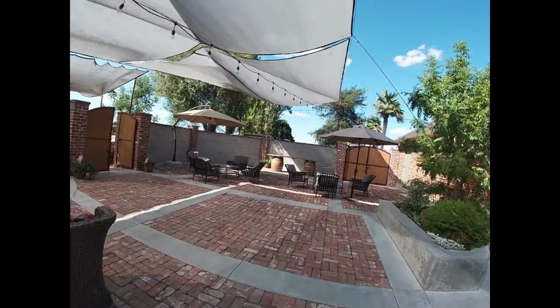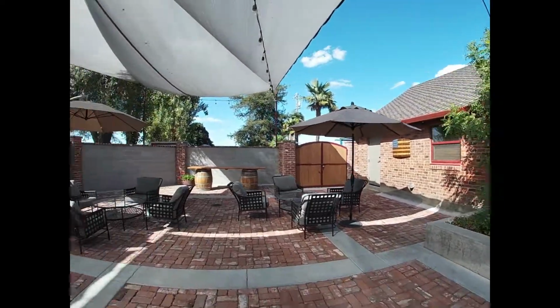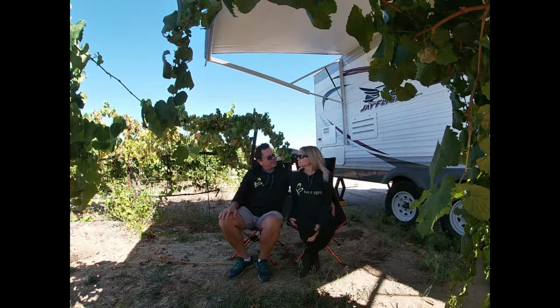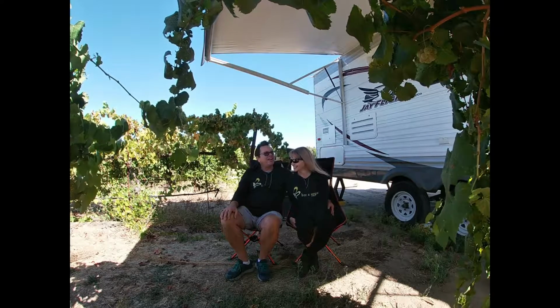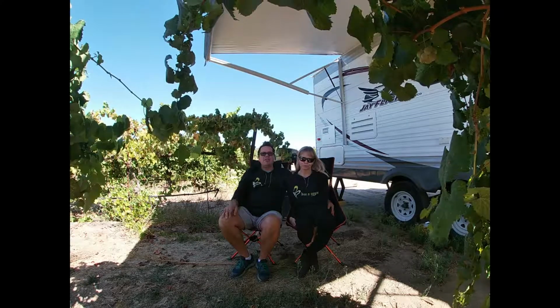So this is where we get to hang out. And our little camper, our little gypsy. So we're leaving. It's kind of sad. It's kind of bittersweet. Yeah, it's going to be great to see the grandkids. Yes. But we're packing up. We're heading home for a little bit.